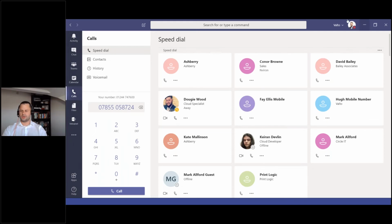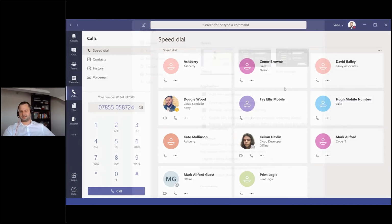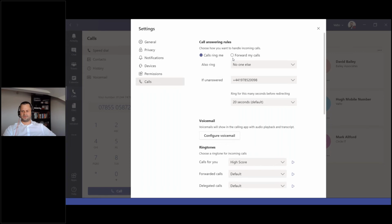So this can replace your phone system, and it does everything that you would expect a phone system to do. So it can have an auto attendant where you phone a mainline number and it says press 1 for sales, press 2, all of that kind of stuff's available. And then all of the users can have direct dial numbers as well.